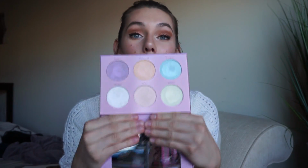This is so beautiful. I have already played with these because I was just so excited to try them. Actually, all of these highlighters just remind me so much of the Anastasia Beverly Hills packaging, and also their color choices. Formulas are really surprisingly nice. I was expecting that these would feel a little bit cheaper because of the price on them, but they're actually really nice. So I'm gonna swatch these for you guys.